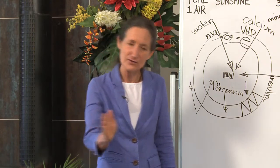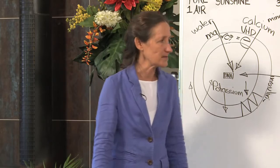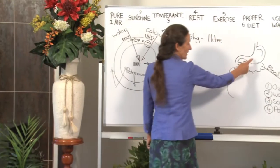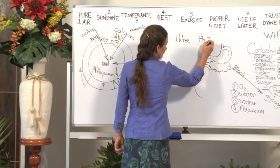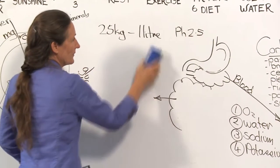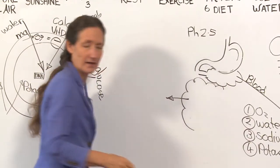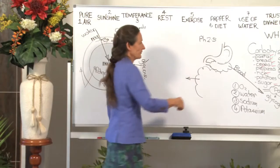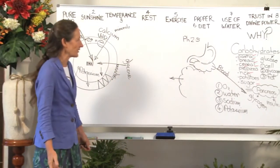You will notice if the children don't drink water, as soon as they've eaten, then they want to drink their water. And what the water does is it neutralises the stomach acid. We need that stomach acid to be about a pH of 2.5. That's very acid, and your stomach needs to be that acid. You will not feel it because you drank a glass of water half an hour before the meal. You've got a nice thick mucosal wall there, so you will not feel it.